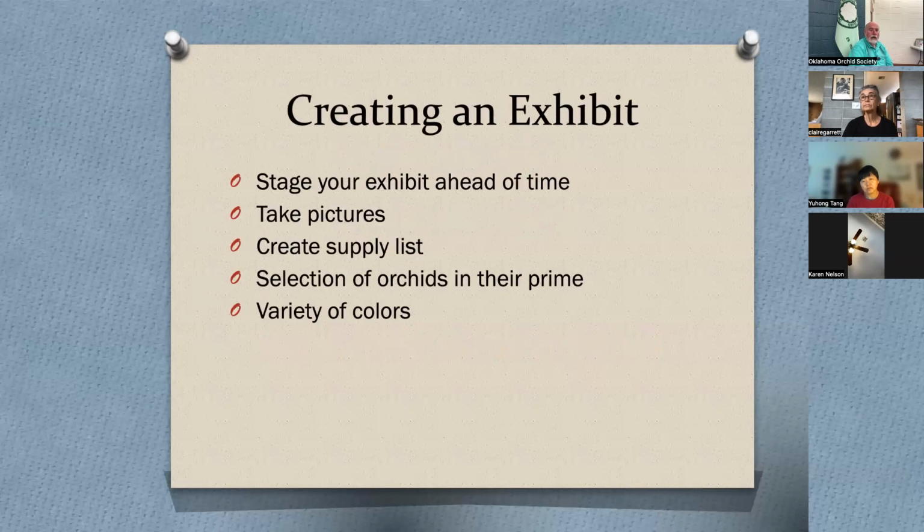So if you're going to set up your own exhibit, you can be fairly elaborate or you can be fairly small. We have one class called 5 plants or less. So if you have just a handful of plants, go ahead and consider something as small as that. I mean, you don't have to have a greenhouse full of hundreds of plants. If you've got just a few that are kind of showy and look nice, go ahead and consider entering your own exhibit.